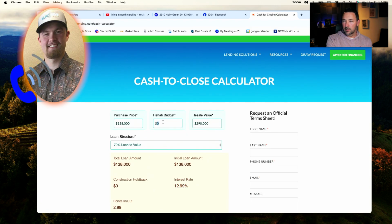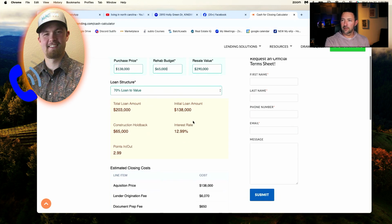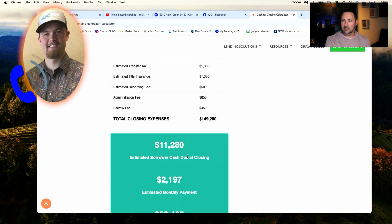When I put in a 138 purchase price, a rehab budget of 65K, and a resale of 290, it looks like estimated borrower cash at closing is about 11,280. So that's pretty good right there. And that would cover all the closing costs and just about everything, right? Yes. Okay. So do you want to go ahead and do that for us, and then we'll see what happens? Yep, I'll shoot him a text right now and tell him. Is there anything else you need to help that offer be strong? Also tell them how quick we're willing to close, in 5 days or a week or whatever. Yep, we can get it done that fast.